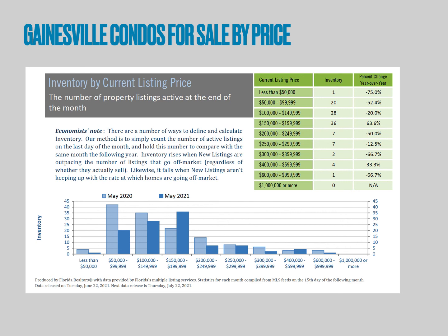The availability of Gainesville condos for sale was down from last May at all but 2 price points. $150,000 to $199,999. There was a 63.6% increase in the number of Gainesville condos for sale compared to last May, and $400,000 to $599,999, a 33.3% increase in the number of Gainesville condos for sale compared to last May.